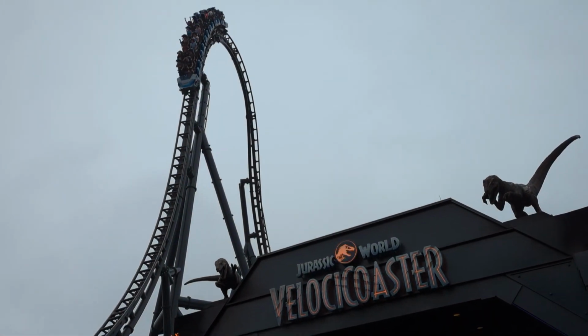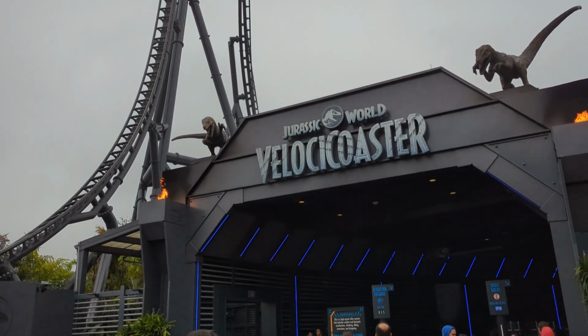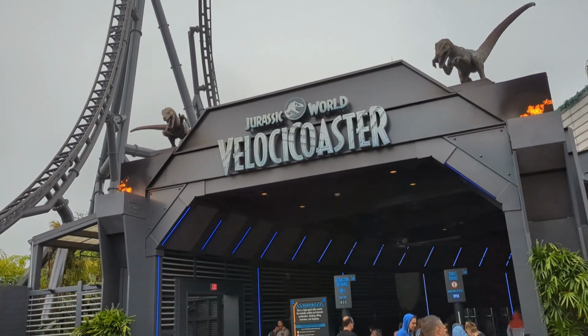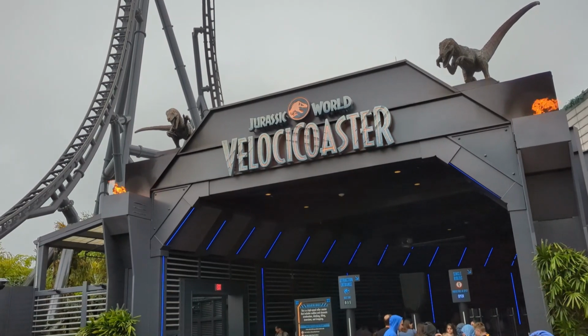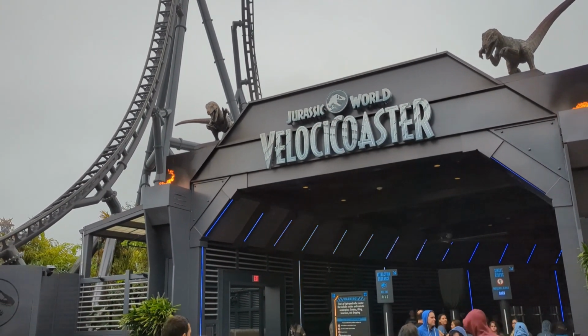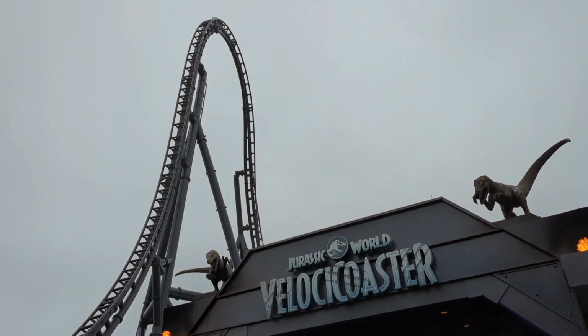Here it comes. Lots of happy riders on there. Definitely felt the airtime slightly stronger. It is a wet track, which tends to improve the ride speed just a tad. If not, maybe it's all in my head. Either way, I enjoyed it slightly more, so a little bit different experience is always appreciated.